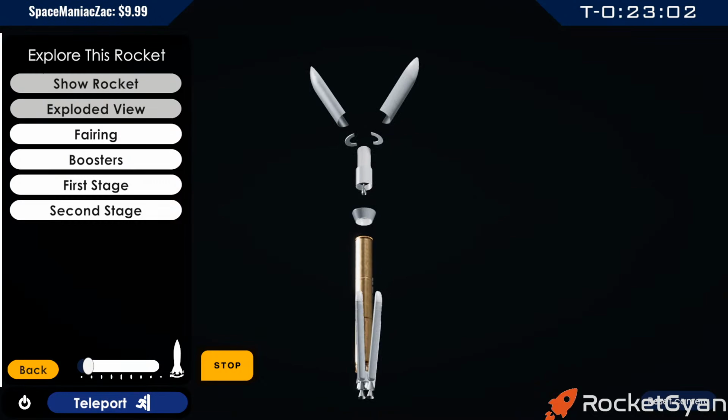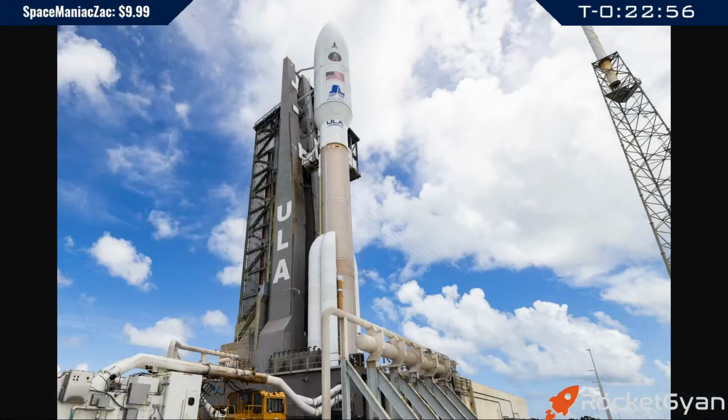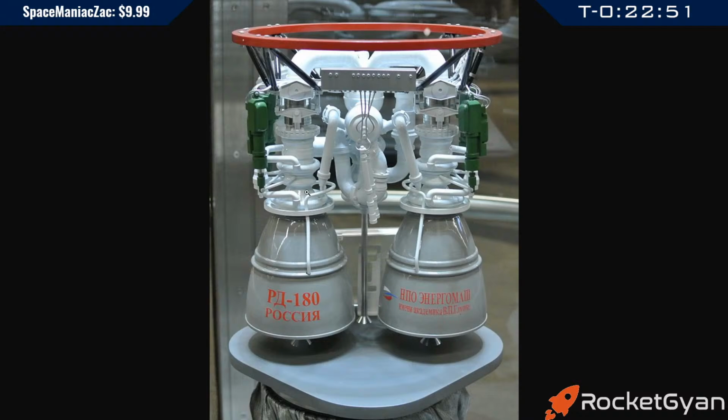Now let's have a look at the payloads that we have today. Regarding the RD-180 engine, as I have already told you, these are not two engines. This is a single engine, which has one single turbo pump, which you can see here, and it has two combustion chambers. As I said before, this helps the pressure and temperature distribution built up in the combustion chamber. So rather than having a single person handle all that extreme pressure and temperature, we have two people doing that job.